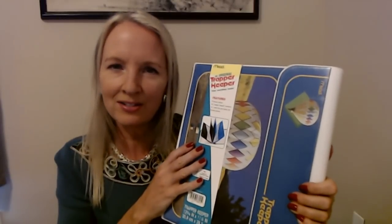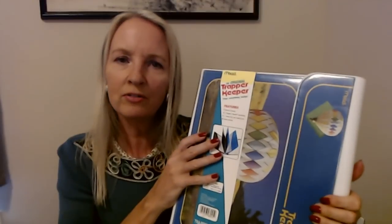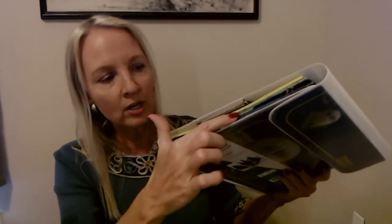6 portfolios. I don't think the other ones had 6. This one has 6 though. This one's a little different. The others only had 2 portfolios. This paper says this one has 6. Oh, it has a bunch in there. I just noticed. Look at all the folders in there. Oh, this is gonna be cool.